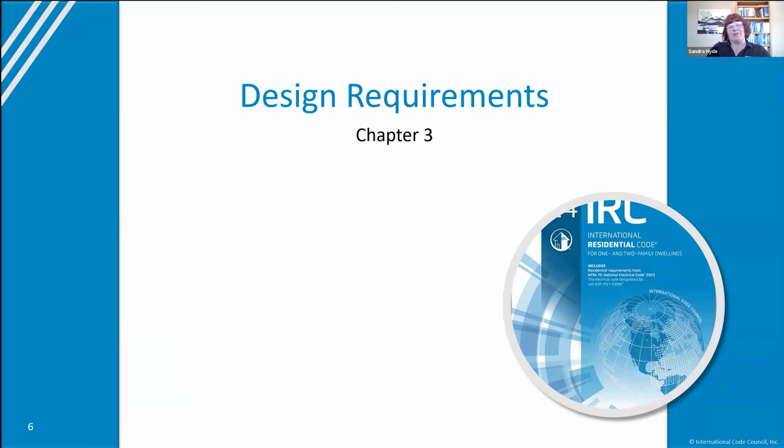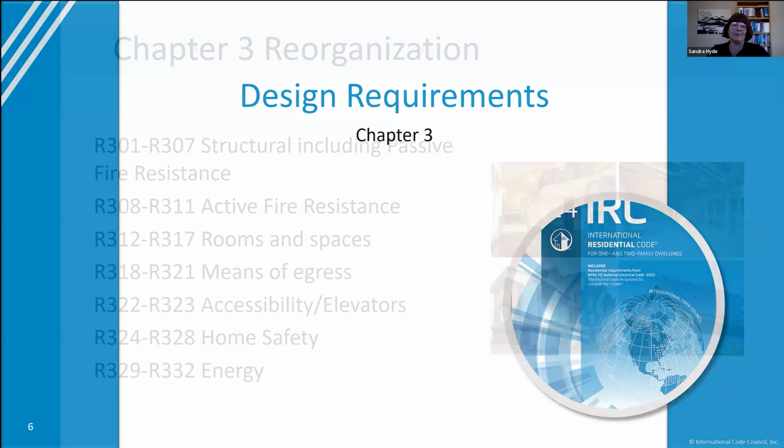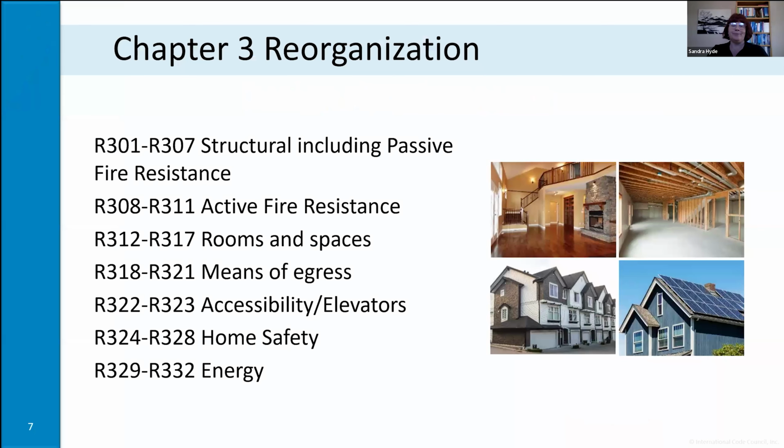The design requirements, that's chapter 3. That's a really big chapter. And we had a group this time that wanted to rearrange it because we've had enough new sections come in that they felt like it was confusing trying to find things, especially for somebody who was new to the codes. And section 301, 302, the first two are where they were before, and everything after them has rearranged its order to try to group things that are similar together, as we'll see here shortly. That's the main change in this chapter.